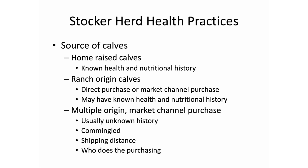So the source of calves plays a big role in how much sickness you're going to have to deal with and how much headache you're going to have dealing with this. If you're a stocker producer, the source that you get those calves from is going to make a big difference on how you manage them. The ideal scenario would be to purchase home-raised calves, or maybe not purchase them, you raised them, so you know their whole story. You've had control of them from the beginning, and you know what their health history is. You know what the health history of their dams was. How are their dams vaccinated? You know all of that. You know their nutritional history.